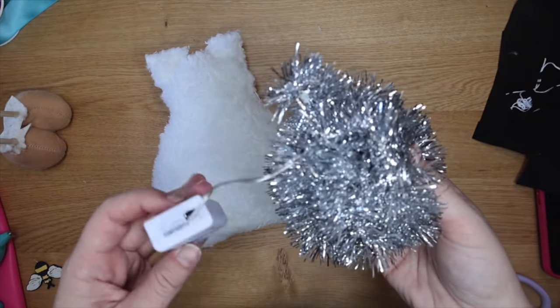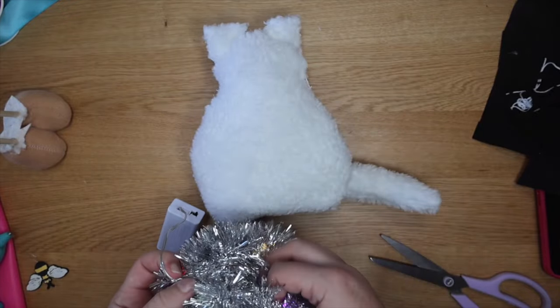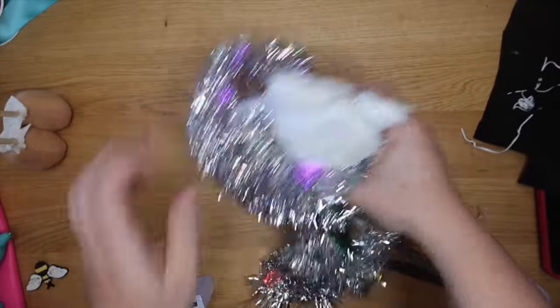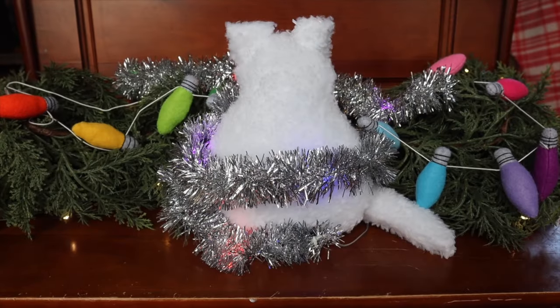And I found the most perfect little light battery operated strand at my local Menards. We were shopping just for Christmas stuff and I saw this and I bought it for Christmas vacation DIYs and it's just perfect for this. You wrap it around, turn it on, and I have Aunt Bethany's cat. I love it.